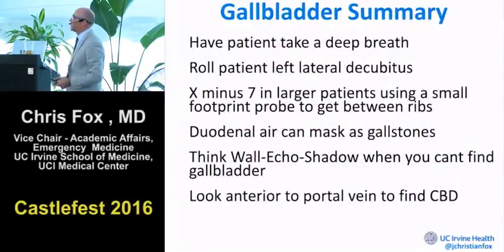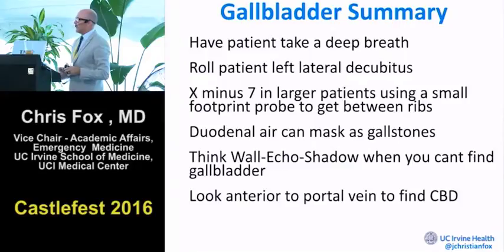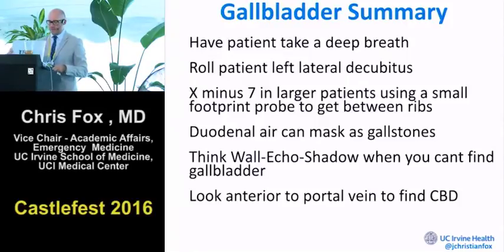So just to summarize the gallbladder, have the patient take a deep breath, roll them left lateral decubitus, get that duodenum slide out of the way, use a small footprint transducer, go X-7 if you're having some troubles seeing with your larger footprint probe. Air in the duodenum can look like gallstones. Think wall echo shadow if you can't find the gallbladder. And then for the CBD, you want to look anterior to that portal vein.